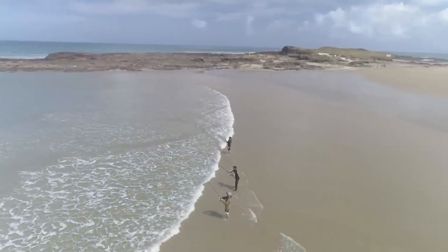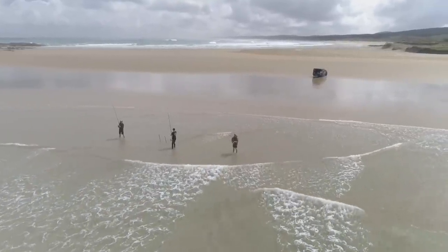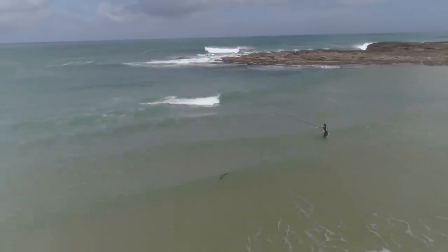So with the tiki tour out of the way, it was back to the surf. Midway along the beach is a rocky outcrop known as the Bluff, which looked like the perfect spot to try and wrangle out our challenge snapper.